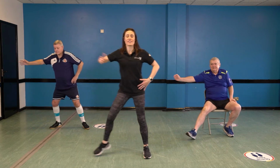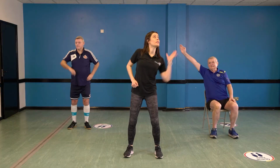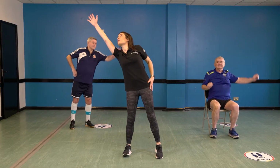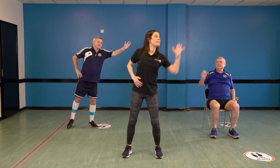Excellent. Let's do 2 more of those. There's 1 more and 2. Bring the feet back in the centre, a little bit wider than hip distance apart. Now we're going to reach for the corners. So let's imagine the ball's going into that top corner of the goal, and we're going to reach up as high as we can just to try and stop it from going in.